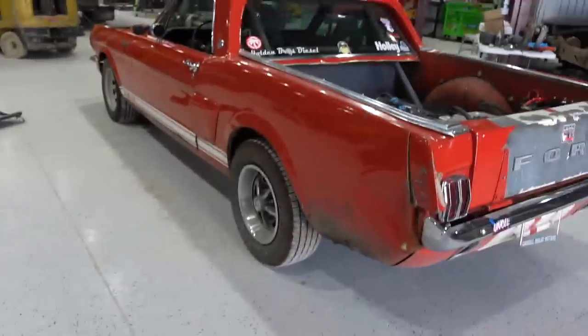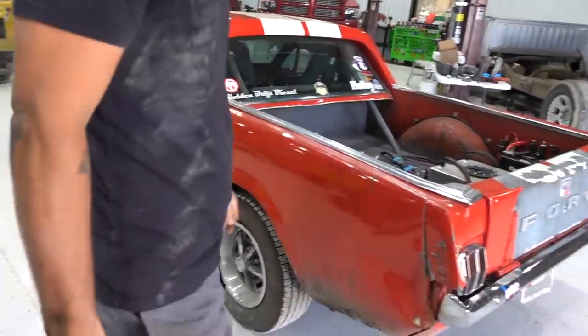This thing's just freaking cool, man. This thing is fugly, but it's also so awesome. Like, I don't know what it is about this car that is legit, but some of these three-quarter views of this thing, they just look awesome, dude.